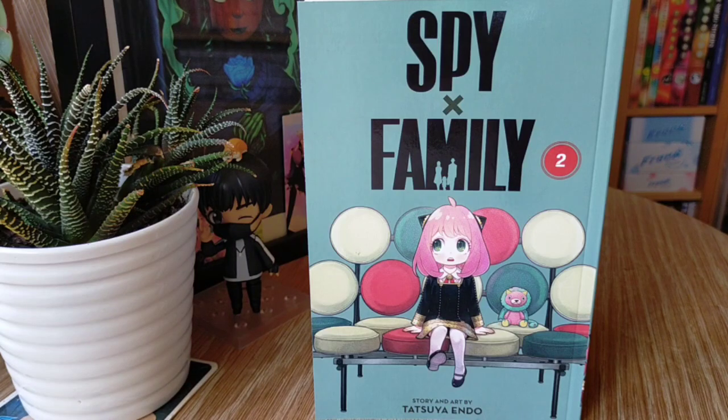100% recommend it. And if you've been buying the print releases and wanting more, this is one that is serialized and available on the Shonen Jump app, as well as Manga Plus. Support it legally, please. And it's very, very good.